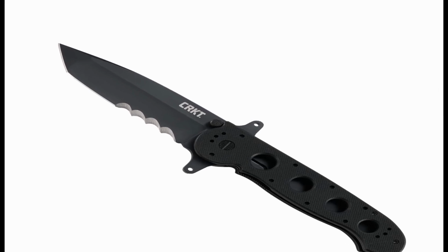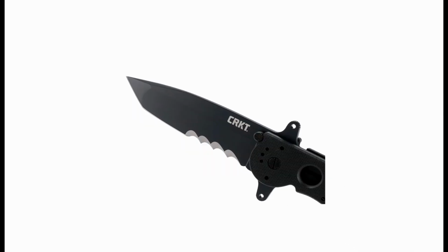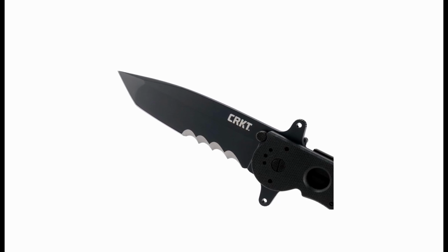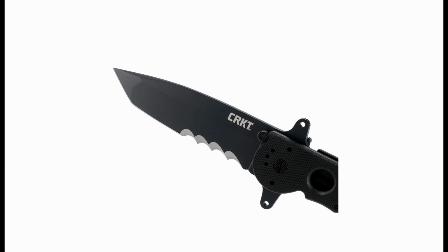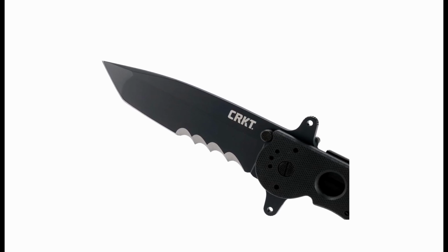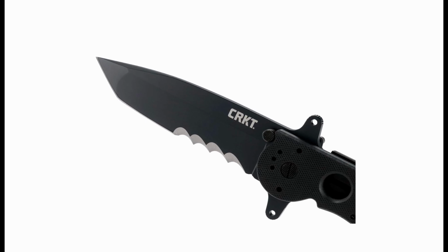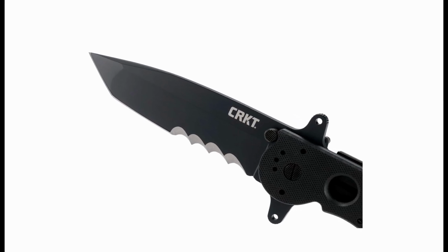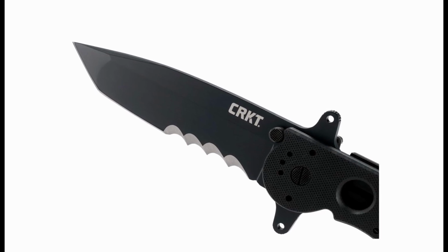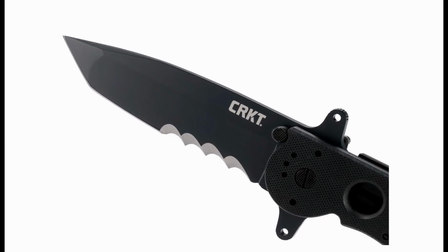The knife is designed by Kit Carson and offers a balance of functionality, style, and comfort. It incorporates features like the automated liner safety for enhanced security during use. The knife is durable and can withstand heavy use. Overall, the CRKT M1614 SFG is considered one of the best tactical knives in its class, offering excellent functionality, style, and handling at an affordable price.